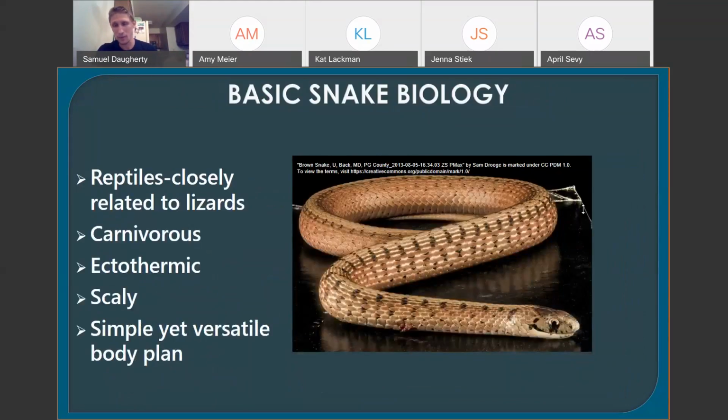So I'm assuming most people know what a snake is, obviously. They're reptiles. They're most closely related to lizards. They're carnivorous, although there is one YouTube video of a snake out there trying to eat grapes. Didn't do very well. They're ectothermic. Obviously, being reptiles, they're cold-blooded. Their body temperature is dictated by the ambient air temperature, so they can't generate their own warmth.